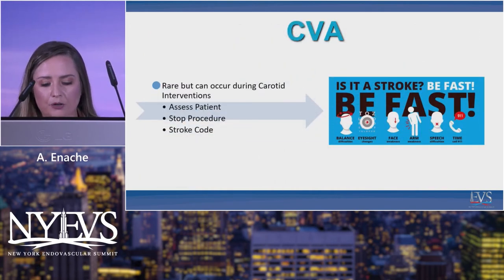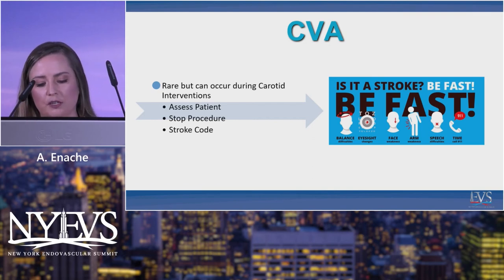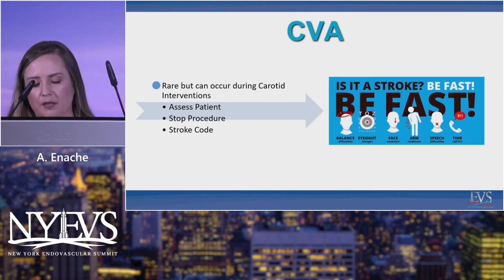So although rare during peripheral interventions, another emergency worth mentioning is stroke. It can occur at any time. However, extra attention should be given during carotid artery interventions. As you've seen, the carotid arteries are very close to the brain, so there's a risk of a piece of plaque becoming dislodged and traveling to the brain. This is more likely to occur during the post-procedure period, though.